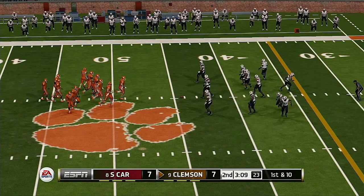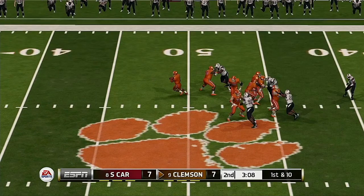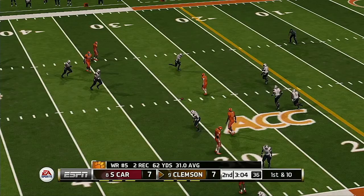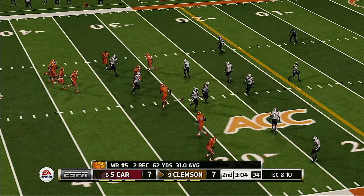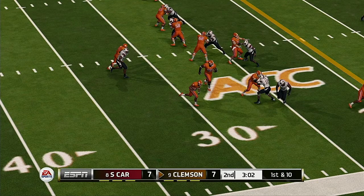They've been like a couple of fighters feeling each other out so far. Let's see if they start to open it up a little bit more now. And he's immediately tackled. Gets to about the 27-yard line.